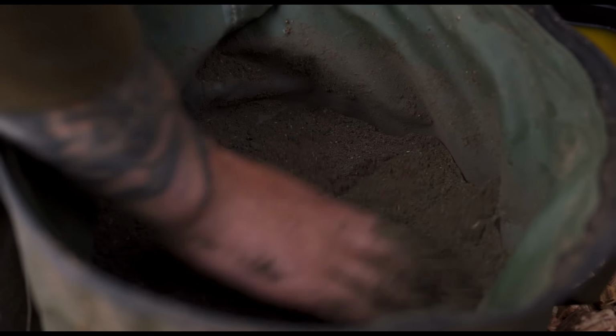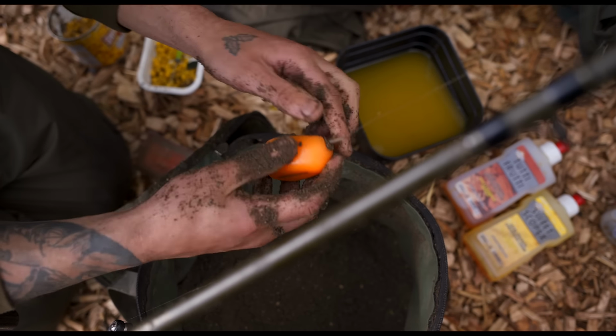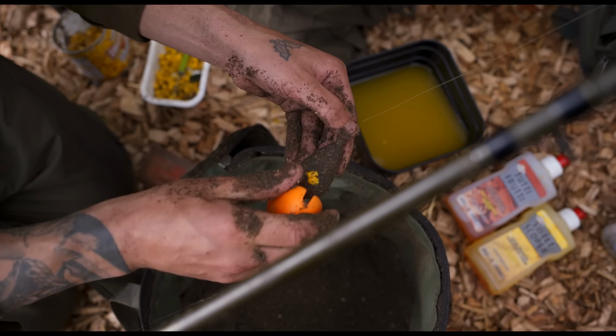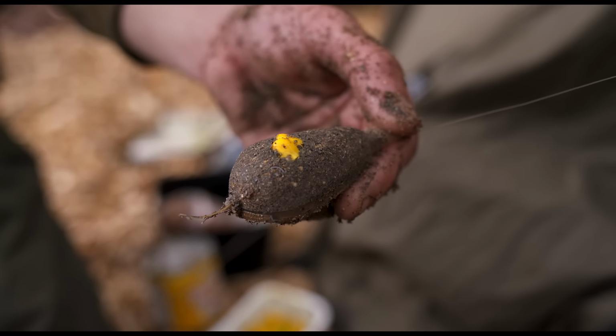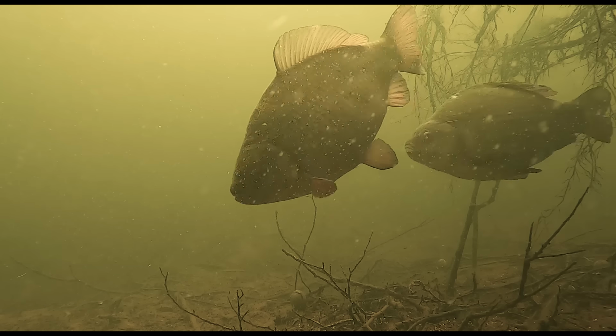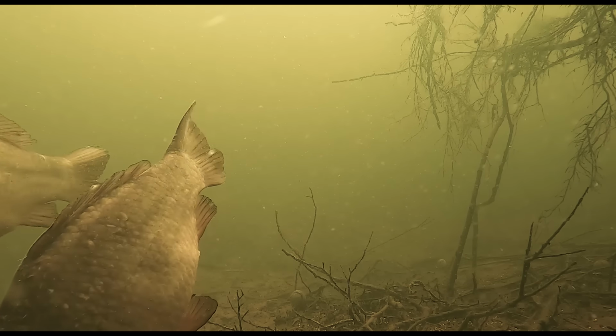The crucians have been in here for quite some time now. Ed will probably correct me on this. From memory, I believe they went in here about 15 to 18 years ago. Ed, sorry if that's wrong, but that's all I can remember. So they've been in here a while and they've been steadily putting on weight. And this lake has actually done fish to, I believe, 4 pounds 2 ounces, which is a monster crucian in anyone's book. I mean, fish over 4 pounds, that is the holy grail of crucian fishing.